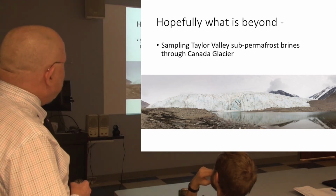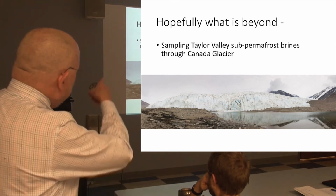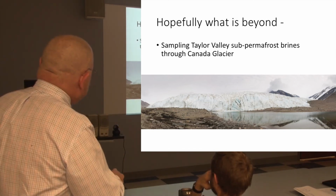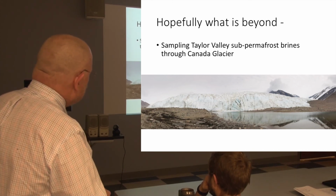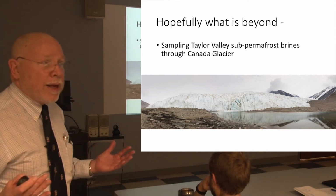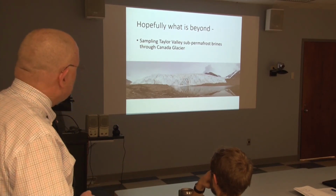And then we have a proposal pending with some of my LTER colleagues to sample some of this Taylor Glacier brine by drilling through the Canada Glacier. So we're going to do like we did with the MIDGE, except we're going to drill through the ice sheet into the subsurface and collect the brine and see if the chemistry looks like the chemistry of Blood Falls or if it's different. So that's kind of where we are.